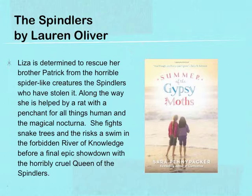She'll meet Troglogs, Nids, and Lummer Lumpkins, not to mention teaming up with a rat who insists on wearing a wig and lipstick on her quest to rescue Patrick from the Spindlers, the menacing spider creatures who have stolen Patrick's soul and may very well claim her own before the journey ends.